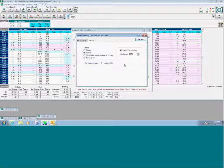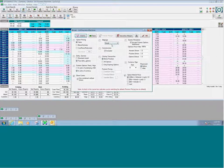But the Greeks are also affected. They're changed because of this. All this modeling is being used to calculate the Greeks as well. So again, the Greeks are not going to match in a brokerage platform with OptionVue. Ours are going to be more accurate. And we calculate what's called true delta and gamma. The brokerages will use what's called the standard model. And you can play with this and adjust it and see the differences as you work with the software.